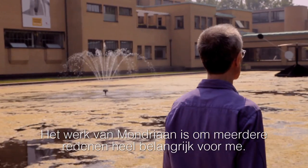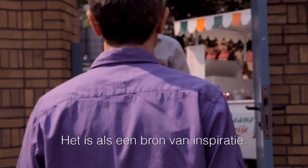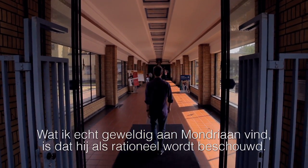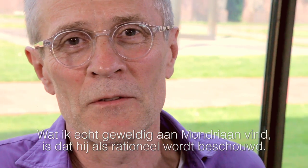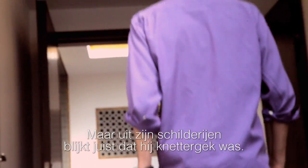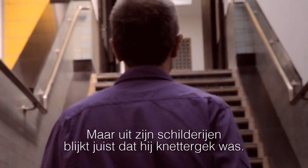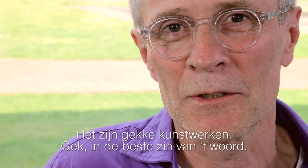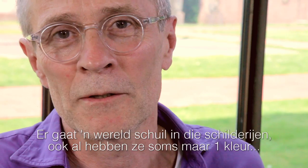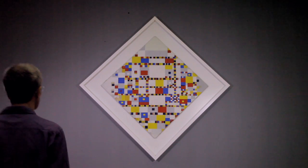There are a number of ways in which Mondriaan's work is really important to me and a kind of inspiration. And one thing I really love about Mondriaan is that I think the assumption is that he must have been very, very rational, very orderly, and actually the overwhelming impression from the paintings is that he was completely crazy. They're mad works, mad in the best possible way. As anyone would say, there's a whole world in those paintings, even if there's only one colour, some black and some white.